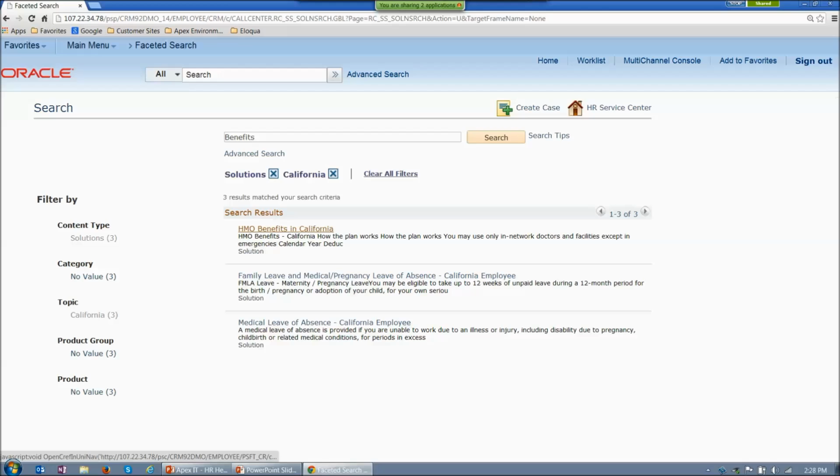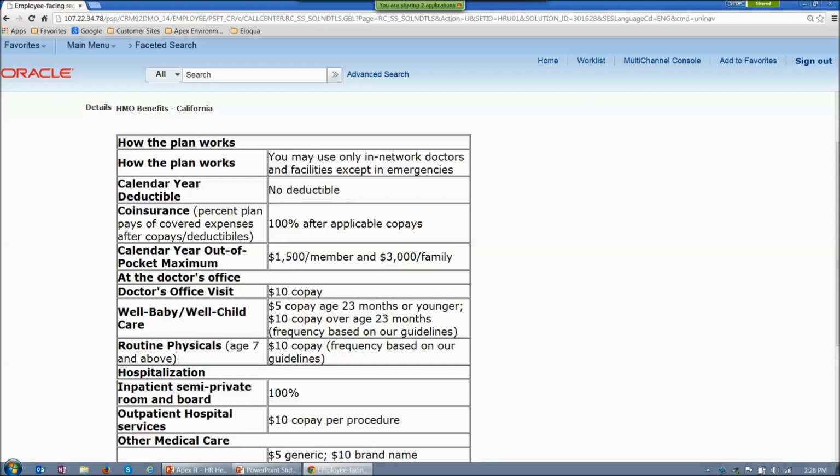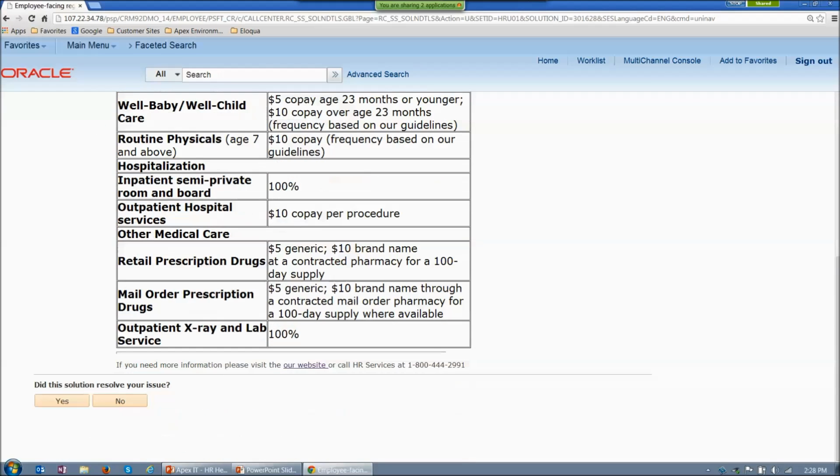If I wanted to actually look at the content of the solution, I simply click on it, and it opens it up here. Here's just a kind of generic example of what you can do. You can have tables, bold. You could have, like I said, images in here as well. I can read this information, and then right at the bottom here it says, did the solution resolve your issue? If this answered my question, we'd hope that they would check yes.